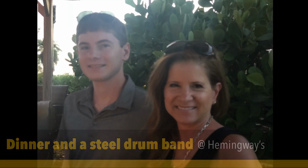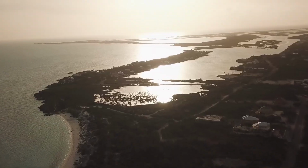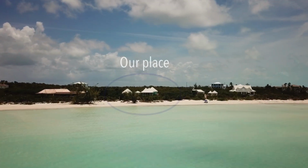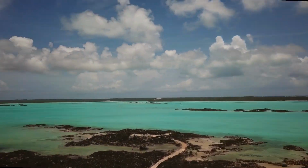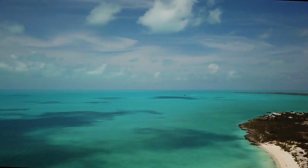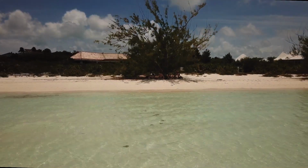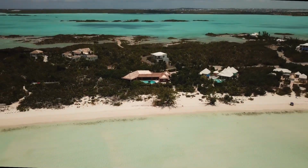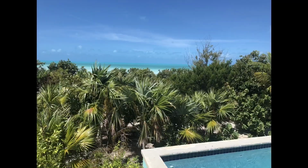We went to dinner across the island at Grace Bay, the most famous area in the Turks, and home to a number of high-end restaurants and resorts. There are only a handful of homes on Taylor Bay's uncrowded beach. Behind us is Chalk Sound, which you fly over as you land at the airport. You can see the shadows cast by the clouds on the water.